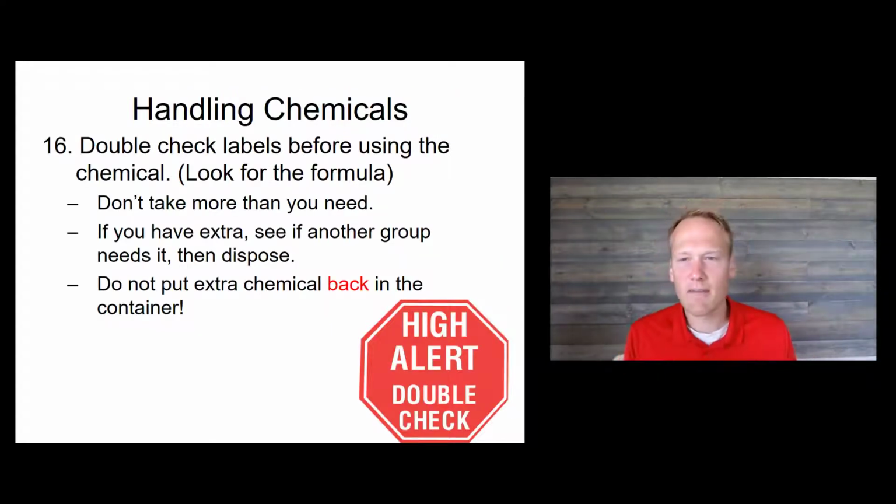When you're handling chemicals, you should always double check labels. There are some chemicals we use that look very similar to one another, and if you're not careful, you are going to misread a label and use the wrong chemical. Always look for the formula. We don't want to take more chemical than we need. We want to make sure that we just take the amount we're going to need for the experiment.